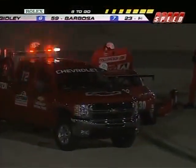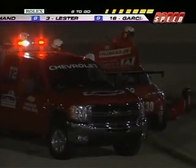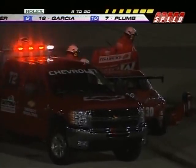Well, here's why our caution's out for sure, as the 30 sits there having had a collision with another car, it sounds like. So we finally found a replay of all this. Dial was involved there with Ross Smith.